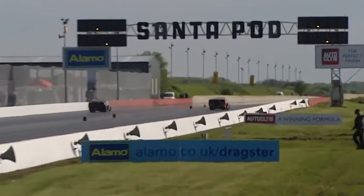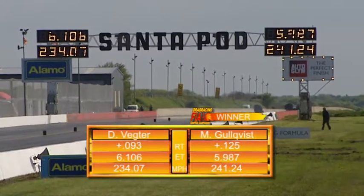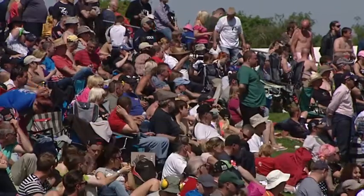Here they go, green lights for both of them, no jump starts, that's good, it's a race to the finish. David really trying so hard, it's going to be close. Oh, it's Mickey, another 5-second run. Michael, what a great win, a great final, and points lead already in the season. Everyone's going to have a tough job catching you up now, I think.